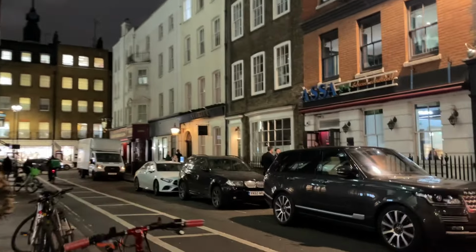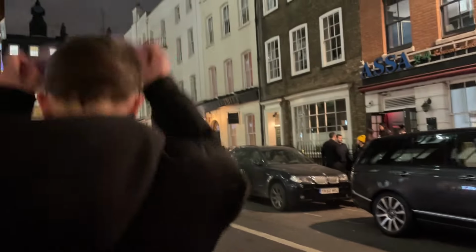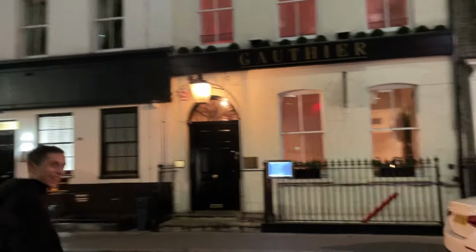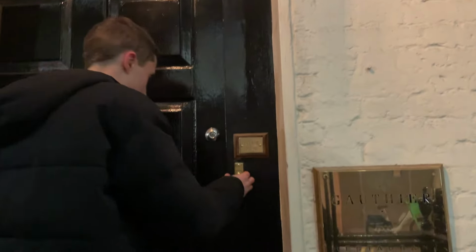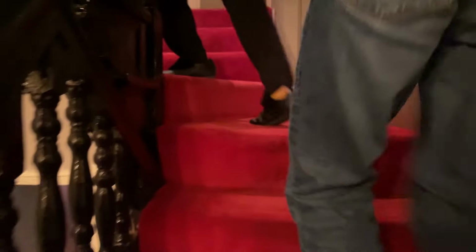So our first stop is Gauthier Soho, which I actually went to in a previous vegan restaurant video in London. It is by Chef Gauthier, and he creates really experimental foods, all different textures, super fancy. I really, really thoroughly enjoyed my experience here, as you will see later during these clips.